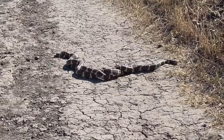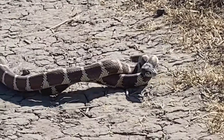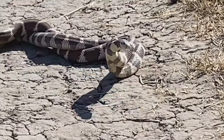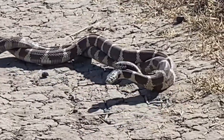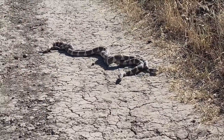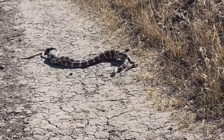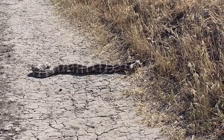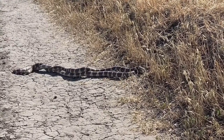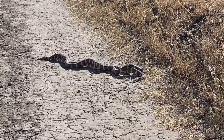Let's see if I can get a little close up on the goings on here. Now I'm only assuming that this is some kind of mating ritual, because they're not really eating each other, so that's my first clue. Very interesting. Talk about perfect timing.